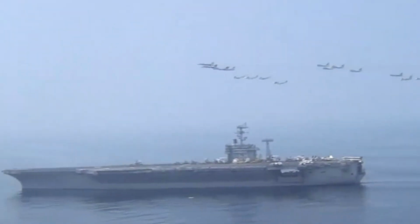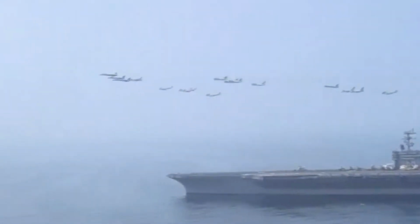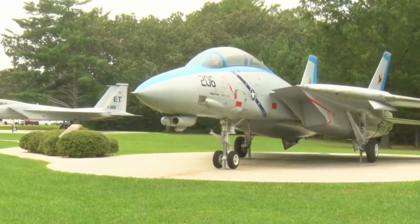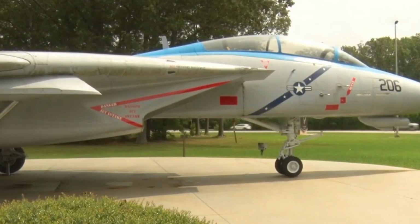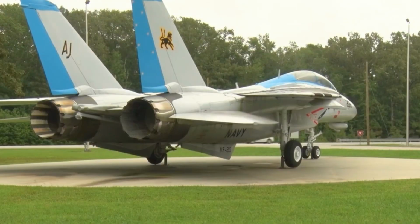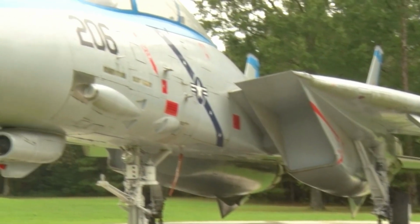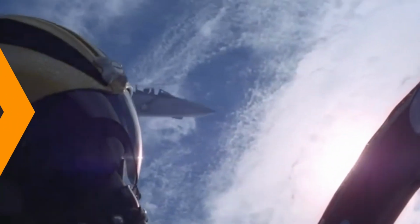The final variant of the F-14, known as the F-14D Super Tomcat, featured upgraded engines, avionics, and weapon systems. These enhancements extended the aircraft's service life and improved its overall performance. Despite these upgrades, the high cost of maintaining the aging F-14 fleet eventually led to its retirement.